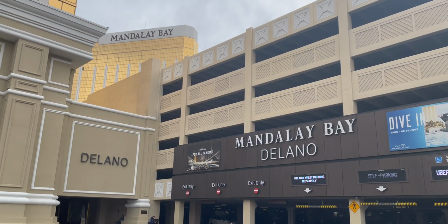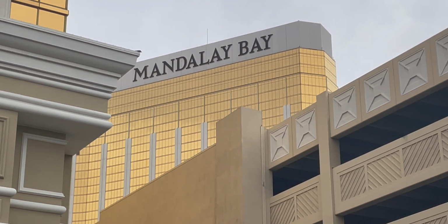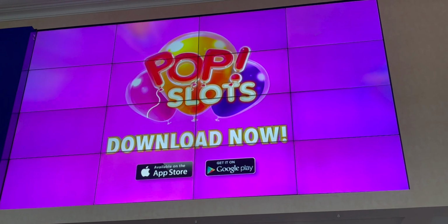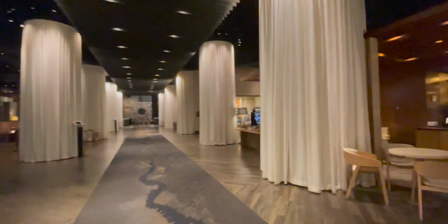Hotel Delano is an MGM property, and they did an excellent job with this addition to the Mandalay Bay. But big warning, Delano has no casino, no slot machines, none. This hotel is for those coming to relax and not really seeking to roll dice everywhere they go.